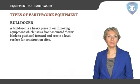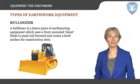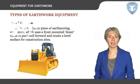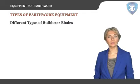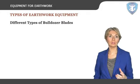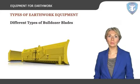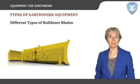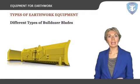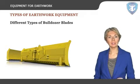Bulldozer. A bulldozer is a heavy piece of earth-moving equipment which uses a front-mounted dozer blade to push soil forward and create a level surface for construction sites. Different types of bulldozer blades. There are several different types of bulldozer blades used on the large earth-moving machines. Classified by letter nomenclature, the bulldozer blades are straight blades, or S-blade, universal blade, U-blade, and combination blade, SU blade. They are each used for a particular application.